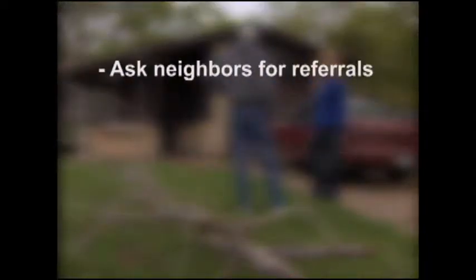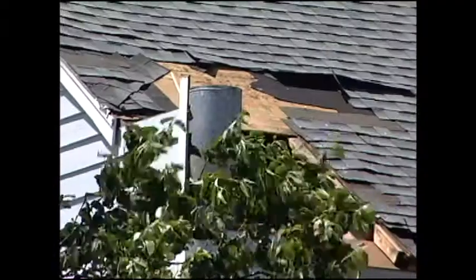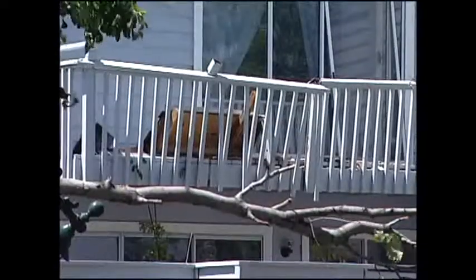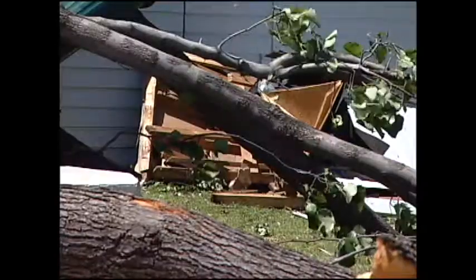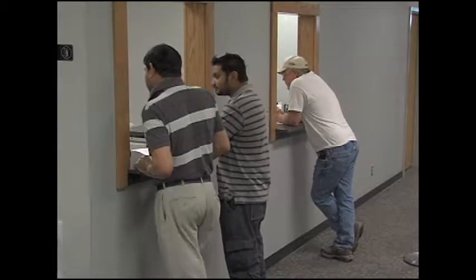Sometimes the best referrals will come from your friends or neighbors. It's advised to get more than one bid and compare prices. You don't want to put money out front for materials. That's usually a tip-off that somebody's either not honest or they're not capitalized well enough to really be doing things the right way. We would have to see that paperwork or certificate.